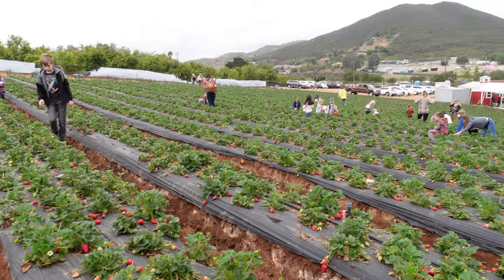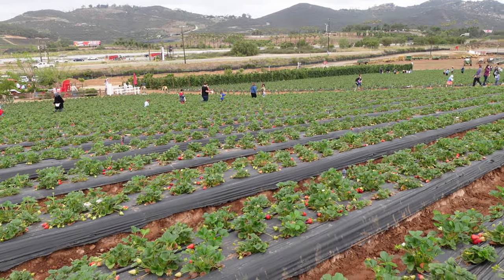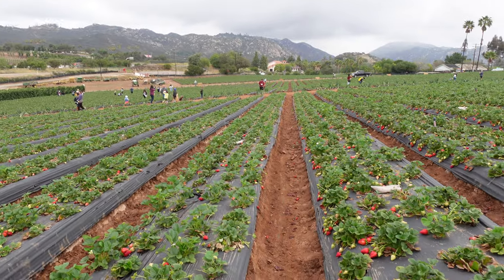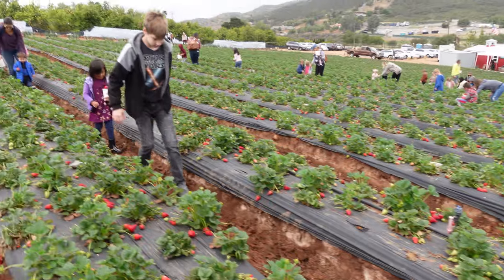And there are many of us here. Most of these people you see are from our homeschoolers group. Like 90%. So yeah, that's our local Temecula Wild and Free homeschoolers group, and that's our field trip.